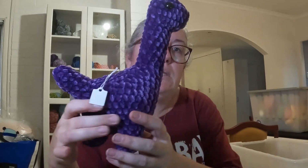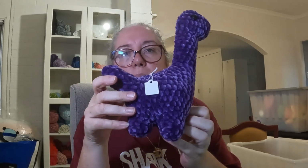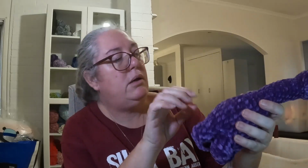Then last of all I have Brontosaurus. I've sold a few of these, they're not overly popular. $15 as well. Now this pattern I believe is a free pattern on Instagram. Yes, free pattern on Instagram by Kaylee Crochet. I do like this pattern, it's very well written and easy to make, just sells occasionally, not overly popular. And that's the end of that tub.